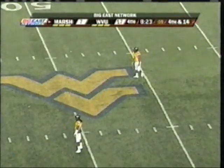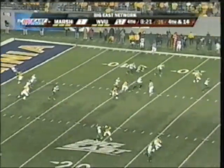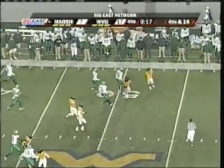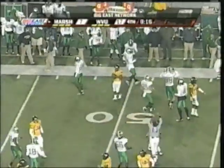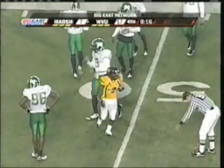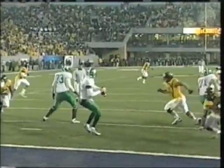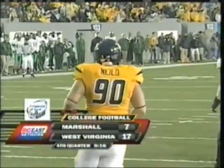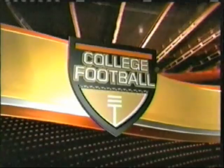Whitehead will kick it to Sanders and Hogan. It'll be Jock Sanders. Making the catch, the fair catch, at about the 48-yard line, and that's where West Virginia, with 8:16 to play in the game, will have it. Well, Chris Neal has been a big part of an improved defense for West Virginia in the second half as they have opened up a 17-7 lead.